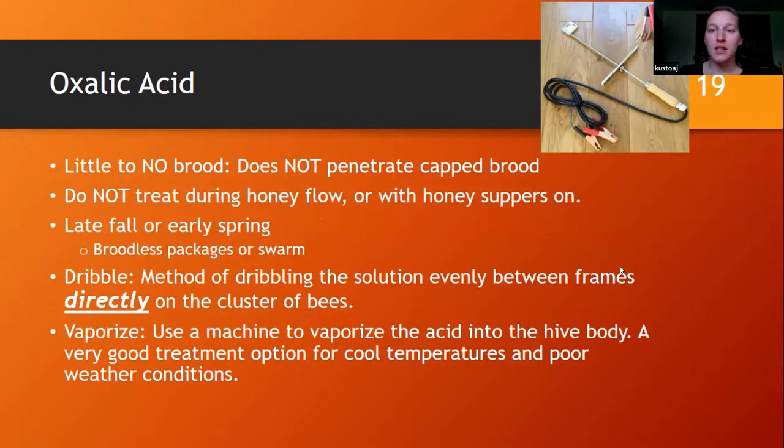So oxalic acid is best to use when there's little to no brood, because once again, we're in the category of does not penetrate capped brood. So this is going to work on your mites that are feeding on your adult bees that are running around in your wax, but not on the mites that are multiplying with your brood. Do not treat during the honey flow or with honey supers on.